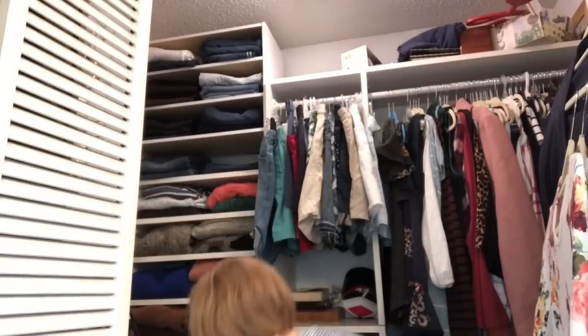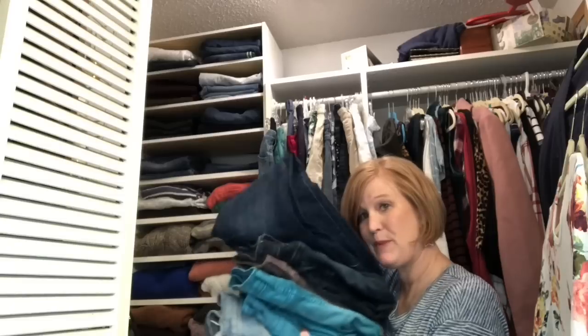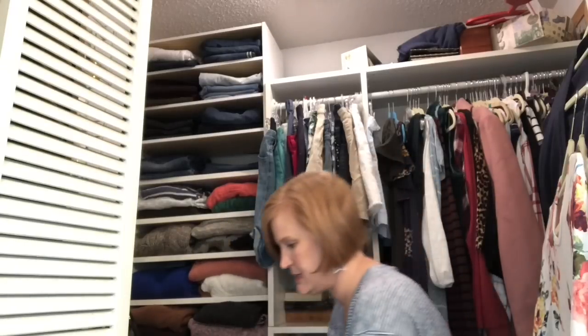All right, I know this is a weird angle, but I'm pointing the camera up. So I got rid of 11 pairs of jeans. So I doubled what I thought. There are 6 pairs I need to try on and make a decision about.